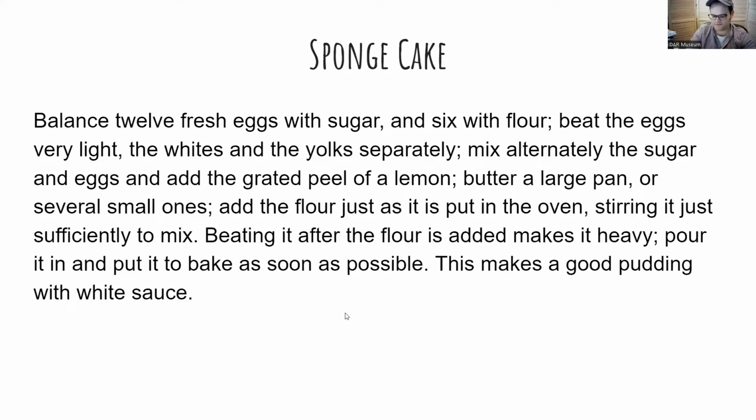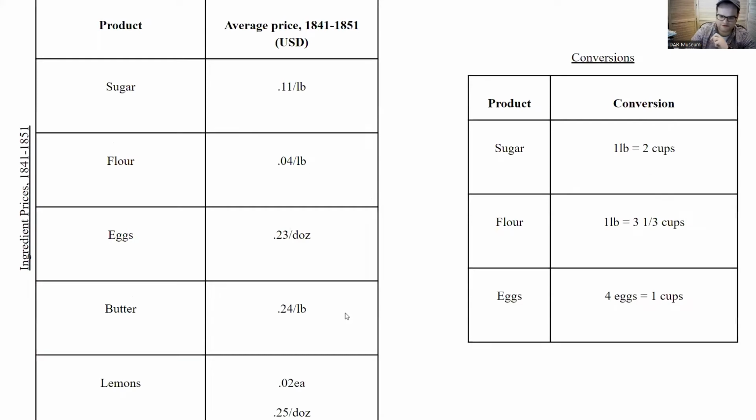So we're going to take apart this recipe and use some economic data from 1840, and figure out how much it costs to make this cake, because 12 eggs is a lot. Also, what I wanted to know today: cake is a luxury that most people have access to. At least in America, there's a shared experience of having cake at some point, normally around something positive: birthdays, retirements, weddings. So I want to know if this common luxury good was similar back in the past. This all comes from economic data between 1841 and 1851.